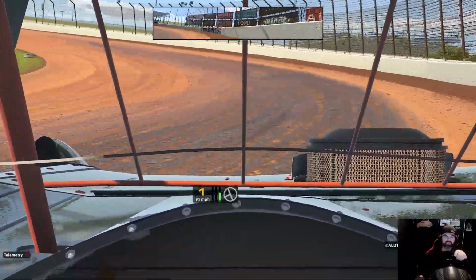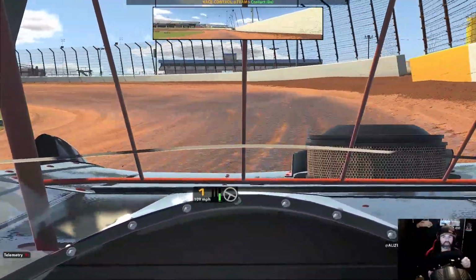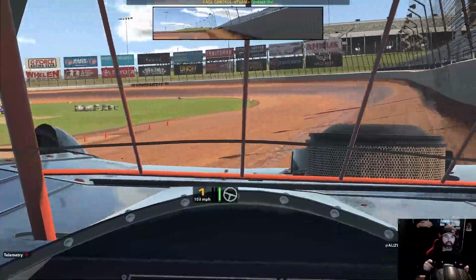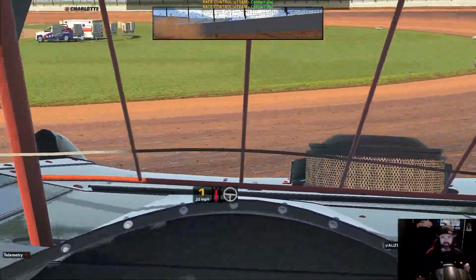And it can be really slight, like that last corner. That time we hit the wall, but it can be really slight or it can be a lot. And then what happens is now you cross back up and now you're zigzagging down the straightaway.